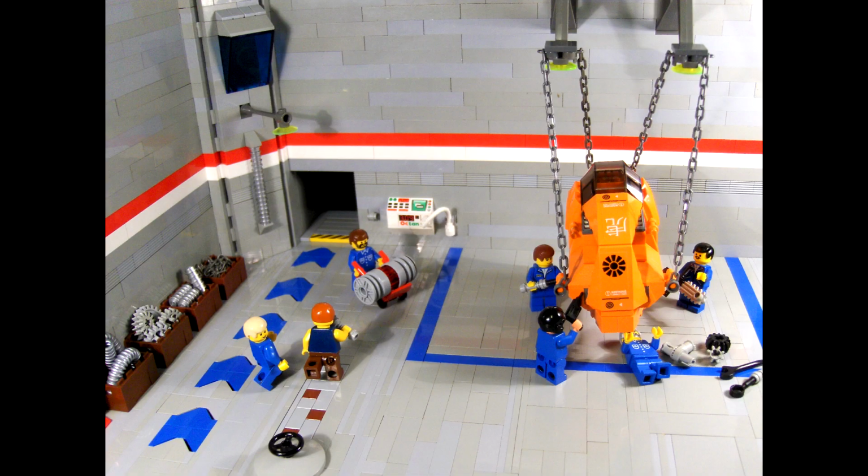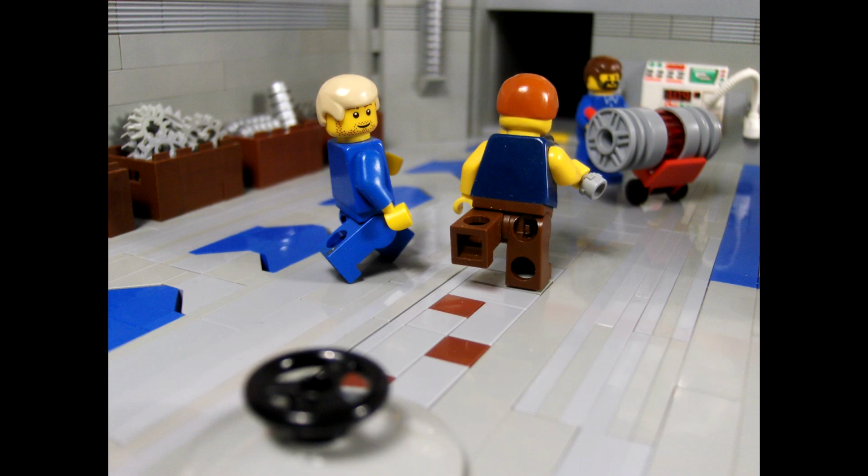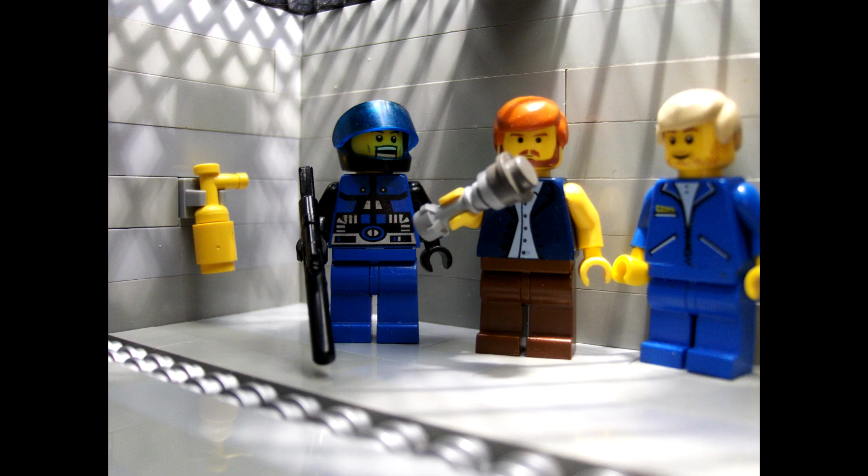M31-P5 has several hangars like this to repair ships. It's one of several industries on the station. Several of the hangar's mechanics give Duke grief over the state of his soiled pants. Jimmy isn't sure what to do with Duke and his soiled pants, so they set off to find the station security. Eventually they find Bob from station security.